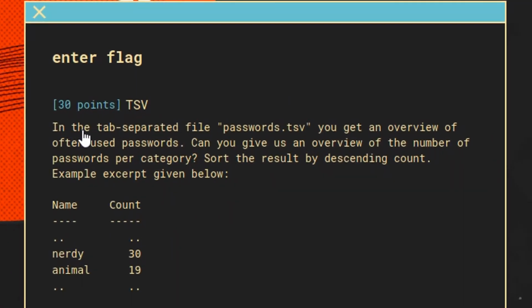And this time we have passwords.tsv, so we have these tab separated values, and you get an overview of often used passwords. Can you give us an overview of the number of passwords per category? Sort them by descending count. Example excerpt given below.